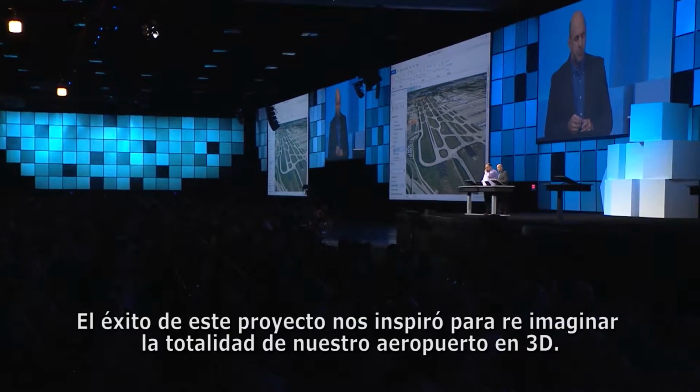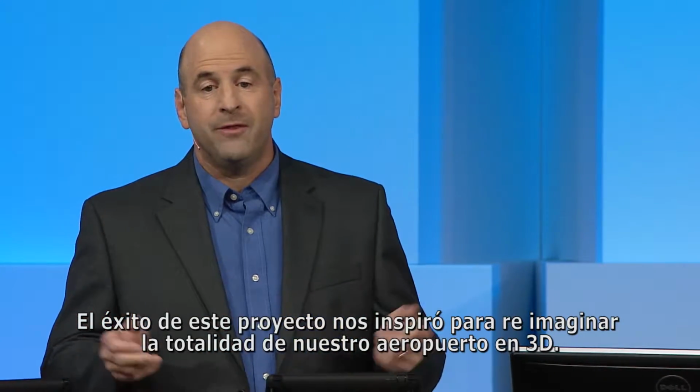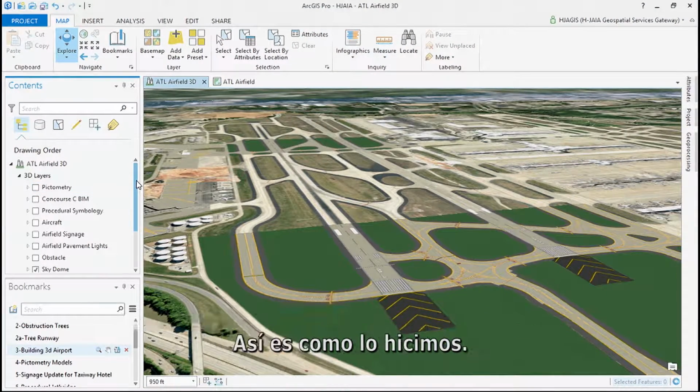The success of this project inspired us to reimagine the entirety of our airport in 3D. This doesn't have to be limited to airports. 3D is for us all. Here's how we did it.